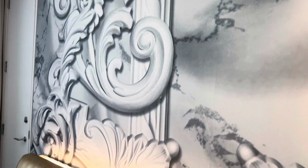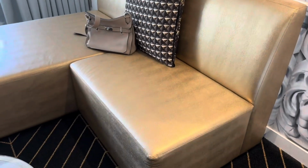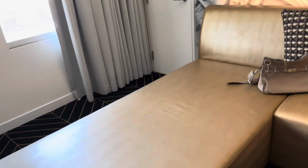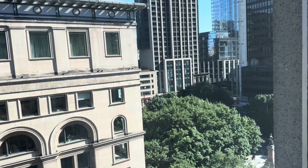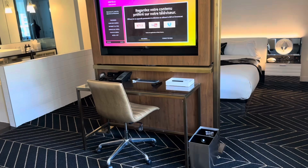So this is what they use for this hotel with the gold and silver setup. I'm on the 8th floor, 819. There's not much view, but it's okay, it's in downtown Montreal. Zooming back, this is the door I walk in. This is the sofa area, and facing it, that's the work desk area.